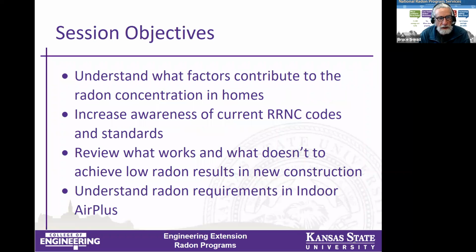Well, our goal today is to cover these basic objectives: understand what contributes to the radon concentration we find in homes, and there's radon everywhere. The only way to know the level anywhere is to conduct a test. We can't predict radon levels. So we encourage all of you to do that. If you have not tested your own home, the Surgeon General has recommended that all homes be tested.